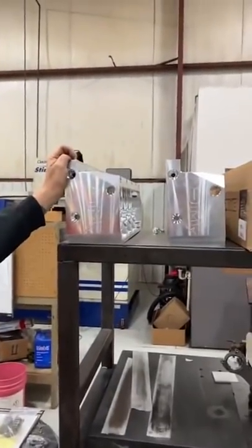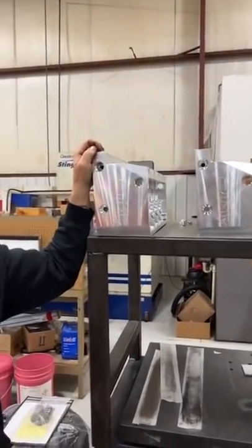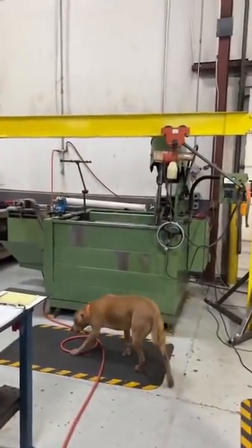Those are finished heads over there. So we're now making these entirely in-house and working on the SML head for that SML block for the billet water jacketed LS based engine. So we're working through that and hope to show you a bunch of videos and a bunch of really cool stuff with the SML. Then we have a cylinder hone, line hone.